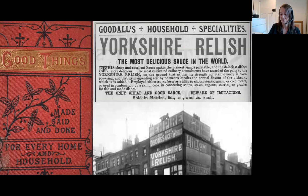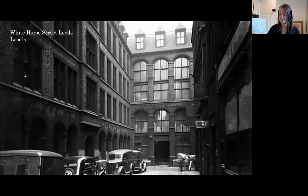So the company was set up in 1858 by chemists Goodall, Backhouse and Powell. And by 1874, Goodall's was the largest sauce factory in the world, which is pretty amazing, really, something that was produced in Leeds. It was steam powered and occupied a 6-story building in Whitehorse Street, Leeds. And this is a picture from Leodis, which shows the building.